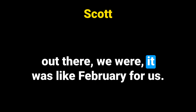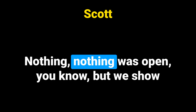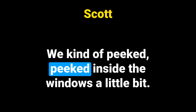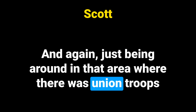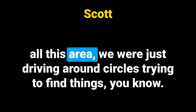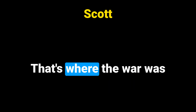And being out there, it was February for us. So a lot of times, nothing was open. But we get to show you everything. We kind of peeked inside the windows a little bit. And again, just being around in that area where there were Union troops going all throughout and Confederate troops going all throughout. I mean, all this area, we were just driving around in circles trying to find things. That's where the war was happening.